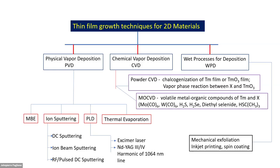Chemical vapor deposition has two variants. First is called powder CVD. It means you do chalcogenization of a transition metal film, which is tungsten in our case, or a tungsten oxide film, and react it with the vapor of the chalcogen, which is sulfur, selenium, or tellurium. All right. So you are taking at least one component in the powder form, that is, sulfur powder or selenium powder or tellurium powder.